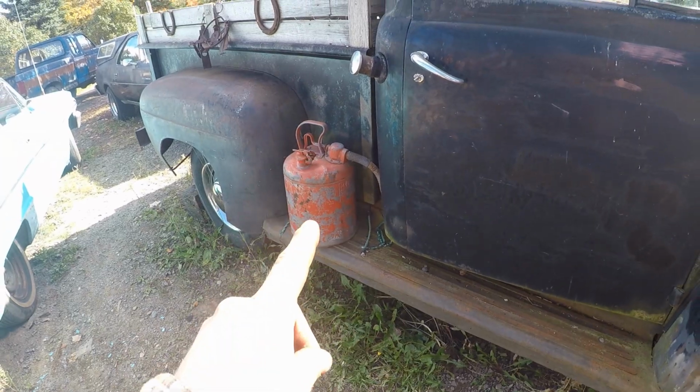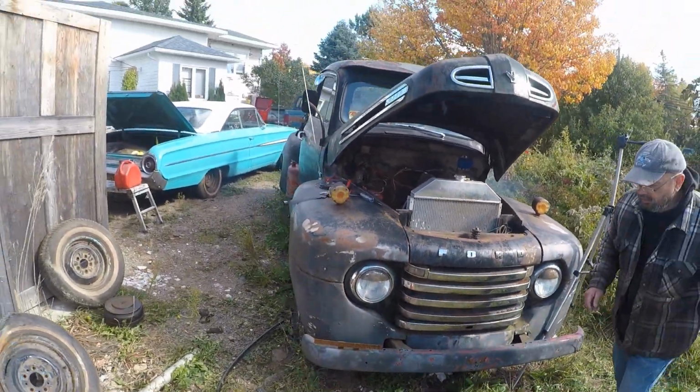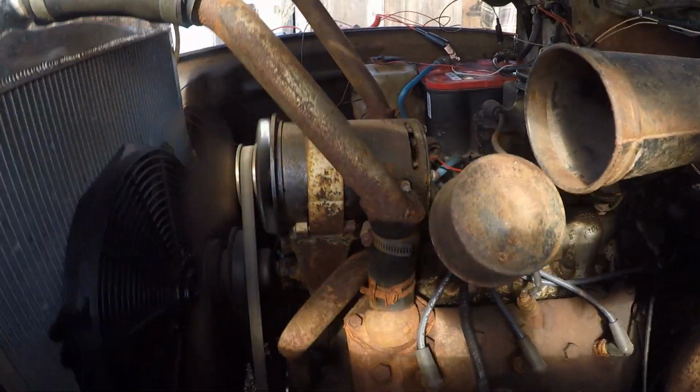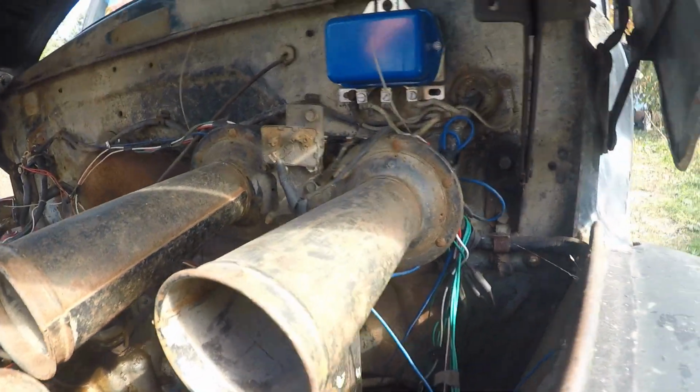There's nothing that quite sounds like a flathead Ford. Nothing sounds any nicer than you. Just hummed along like a nice little kitten.